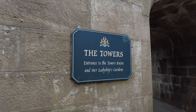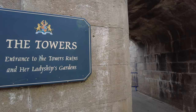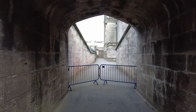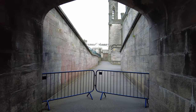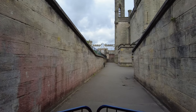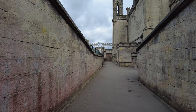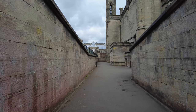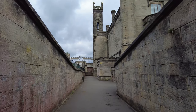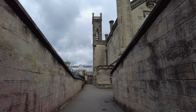Yeah, so just as I suspected, the tower's ruins and her ladyship's garden are actually closed off for no apparent reason by Alton Towers at the moment. But fear not, because I did a tour last year of the tower's ruins and her ladyship's garden, and it's on another channel, and I'll put a link in the comments. So if you want, when you finish this video, you can actually have a good walk through the ruins and her ladyship's garden inside.